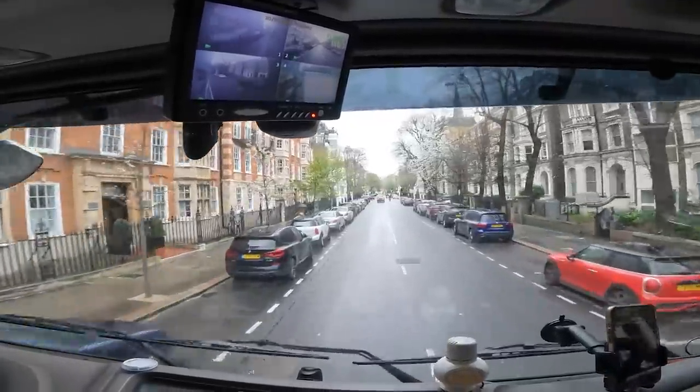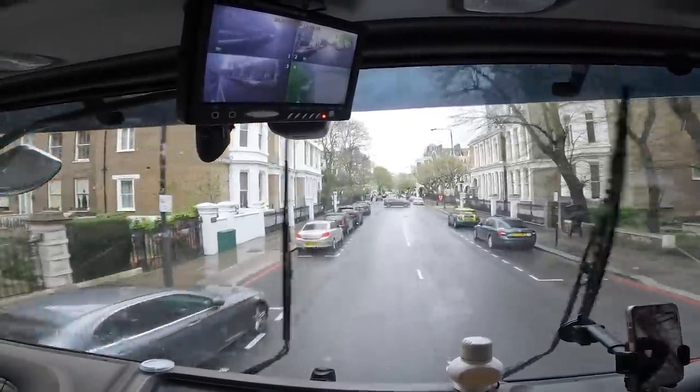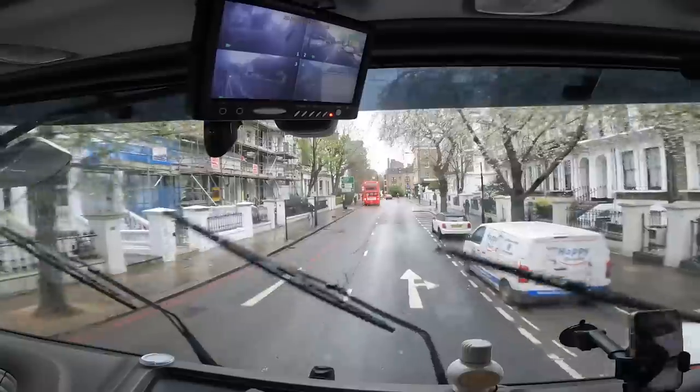Like I said, a lot of the traffic's going out of London at this time, not going in. So, yeah, we're doing quite well. We're moving, that's the main thing. At the end of this road, we do need to take a sharp left turn, I think. Or was it the one at the end of this one? Overtake the bus.